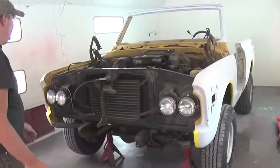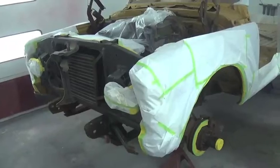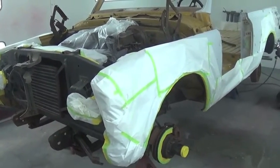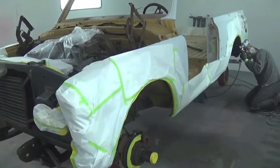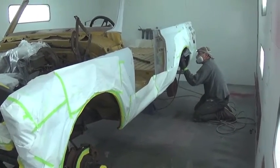Restorations like this where the body doesn't come off the frame kind of drive me nuts because I can't get everything coated that I want to underneath. One step better than a spray can is to at least mask the vehicle off and paint the undercarriage with real automotive paint.